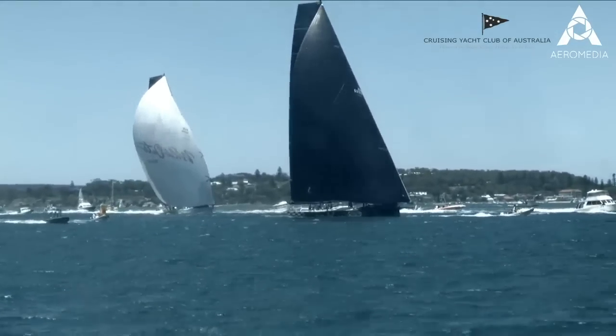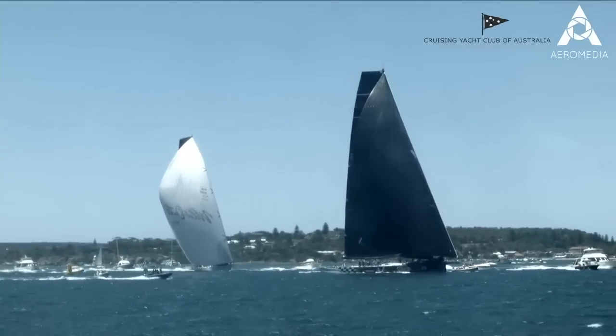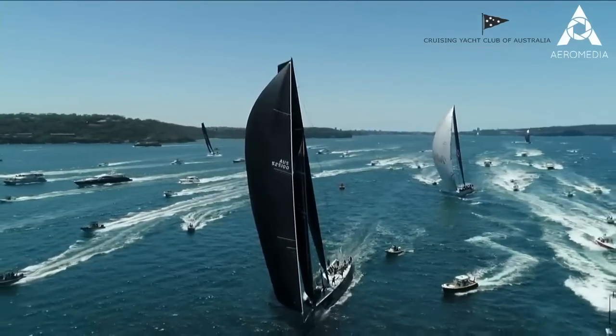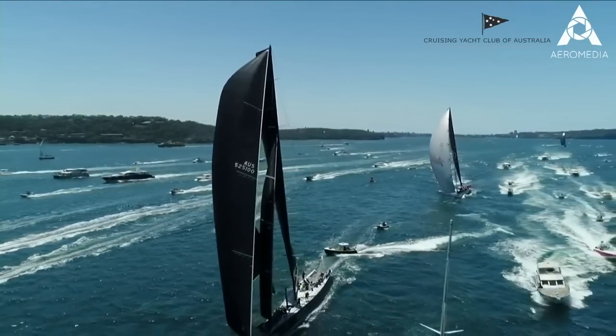He won't want to come much closer to be on his gas. Yeah, this is very exciting now. Wild Oats has rumbled right down to him. But I suspect if they try to carry these chutes down the harbour, the Blackjack one might be a little more suitable for the run to the finish.